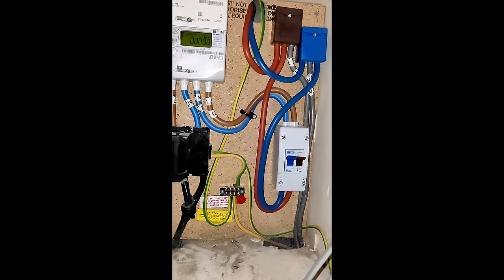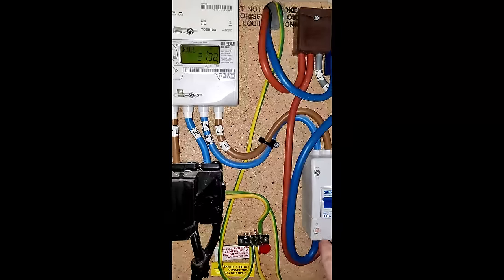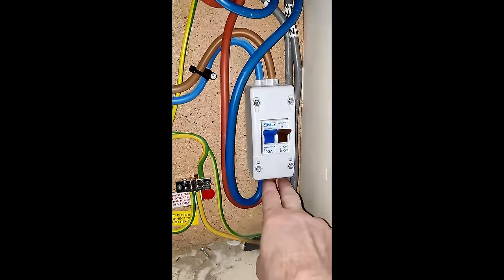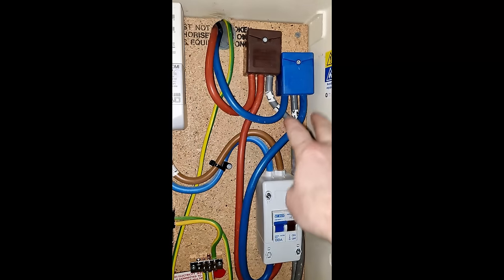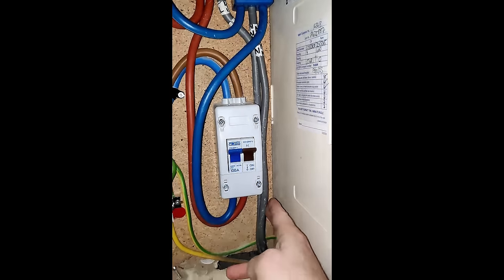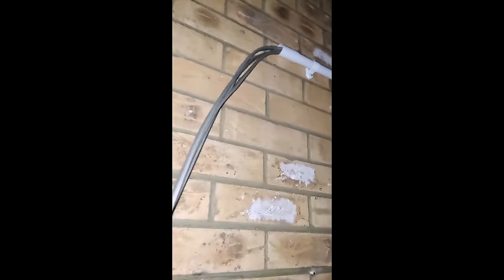Now you can see where the incoming mains comes out of the meter, comes in here, and then we're dropping, comes up to here, and then you can see where it splits out. So this is for the new board, and this is for the existing consumer unit. There's one more clamp there, but otherwise no more work, no more action for this end.